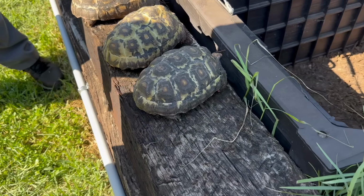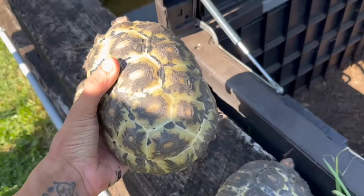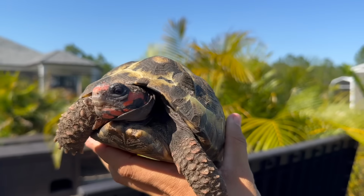So these are the cherry heads you produced. Yep. Look at the colors of these guys. That is some crazy color. Heck yeah.